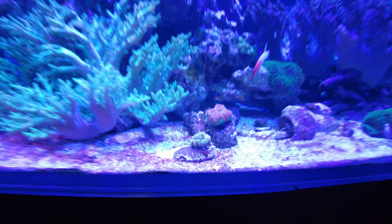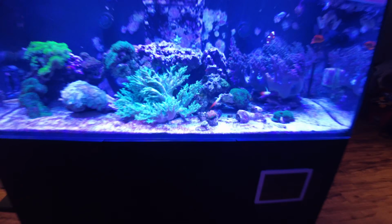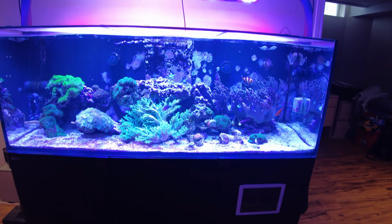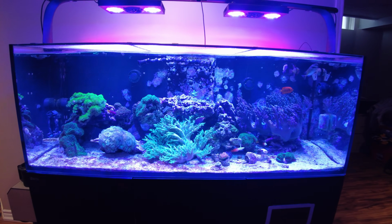The corals are doing great. I'm really happy with my Florida recordia. It has really bounced back. It was just a little puddle of mud a few months ago, so I'm happy with that. Everything else is doing fine and stable.